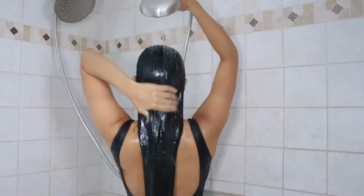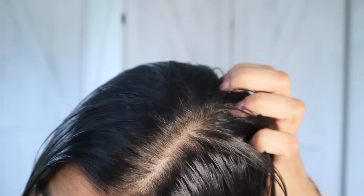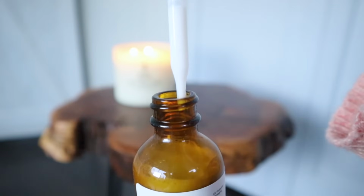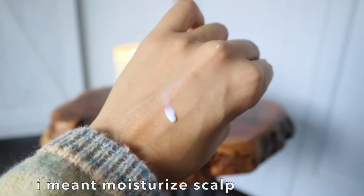By the way, if your scalp gets extremely dry and flaky, it is better to invest in a scalp moisturizer like this one from The Ordinary, which is made with ingredients that are light, and it will hydrate your roots without making them look greasy or waxy afterwards.